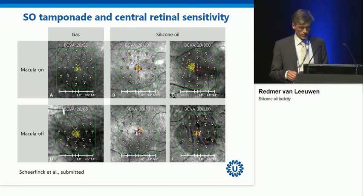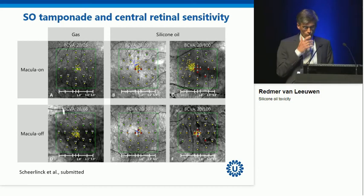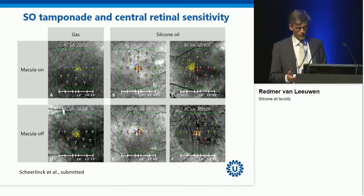These results suggest that silicone oil-related visual loss may also occur after macula off detachment. And why not? Why would the potential toxic effect of silicone oil be limited to an attached macula on presentation? Visual loss in these patients will be attributed to the macular detachment. However, since we do not perform microperimetry in these patients, the actual cause of visual loss may go unnoticed.